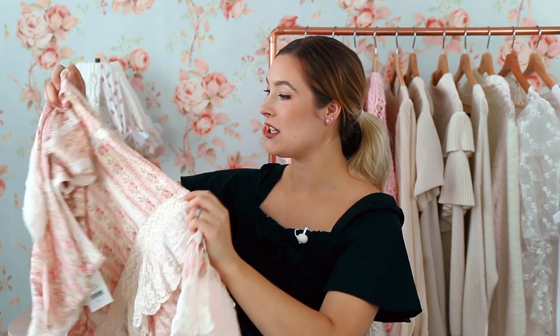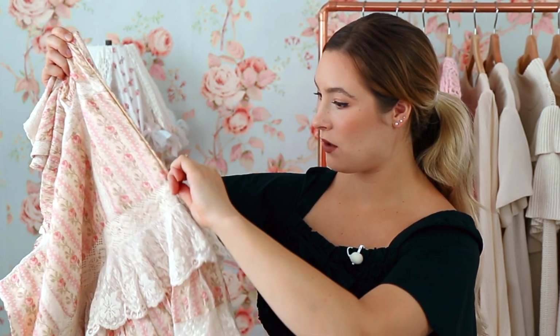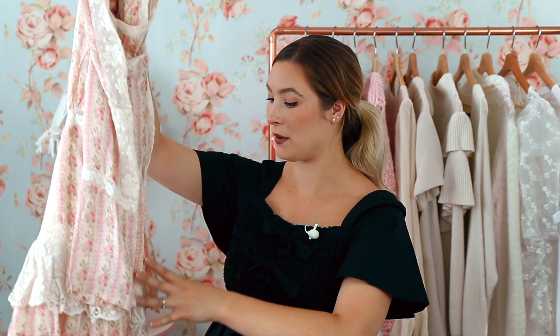Okay, so as far as getting into it, there is a zipper on the side and it goes all the way down to the hip area. It doesn't go all the way up. It's kind of like right underneath the armpit. So you kind of unzip it and slip into it and then zip it back up. You just have a nice simple neckline and then just lots of lace detailing throughout the whole thing.